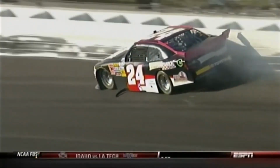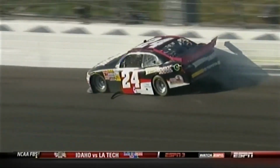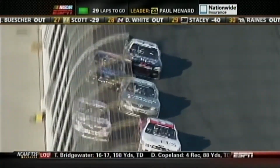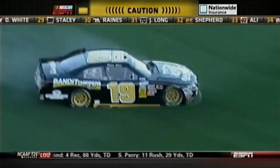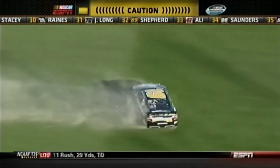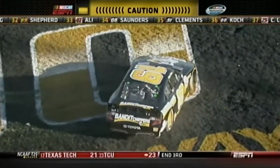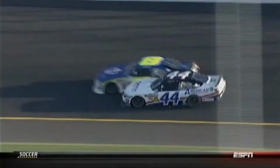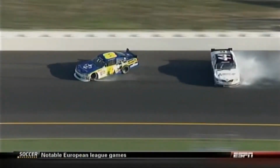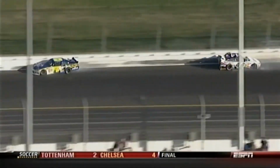The record for cautions here is 11. This is our 9th today. Take a look at the number 6 of Ricky Stenhouse. Whoa, a spin behind him. The 19 of Mike Bliss. And those that needed caution laps are going to get a few more. Nope. That's just a case of a rookie getting loose.